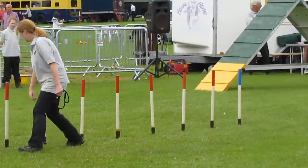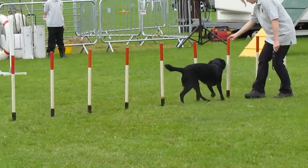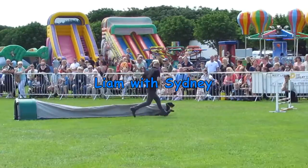And through the weaving frame, the most difficult apparatus on the agility course. Give a round of applause.